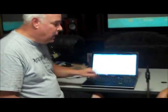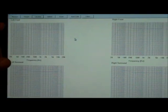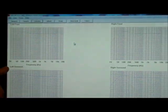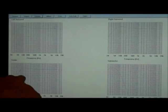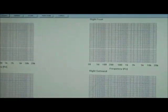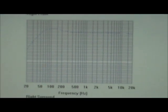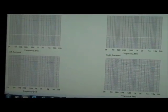Now if you can zoom in on this computer screen, I can show you exactly what A.R.C is doing. This is all of the speakers in a typical home theater. So you can see we have the left surround, right surround, and if I bring it down below, our center channel and subwoofer. The blue line is our target curve. We call that the Athena curve. And that natural bass rise is something that exists in all rooms. We're simply looking to control it and make it more accurate.